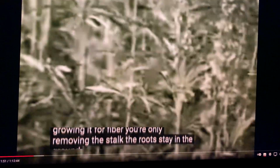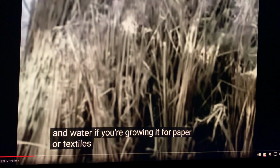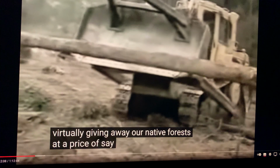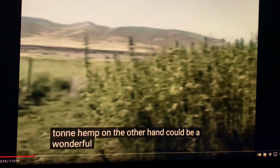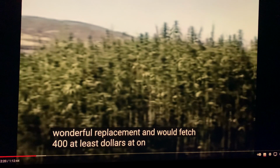The nutrients in the hemp plant are concentrated in the roots, the leaves and the flower head. If you're growing it for fibre, you're only removing the stalk; the roots stay in the ground and the leaves and the flower heads are returned to the soil, which means that you're returning most of your nutrients. You're only removing cellulose and water if you're growing it for paper or textiles. Here in Australia, we're virtually giving away our native forests at a price of, say, $70 to $80 a tonne. Hemp, on the other hand, could be a wonderful replacement and would fetch $400 at least a tonne.